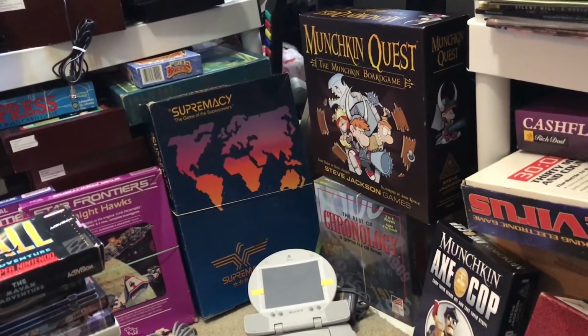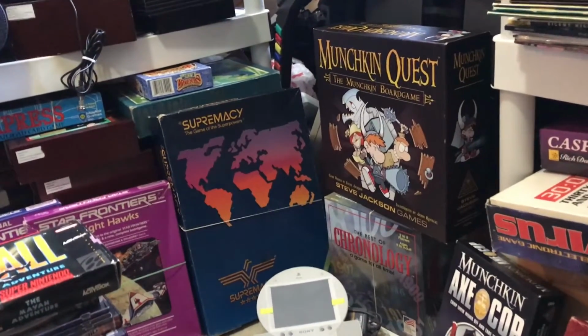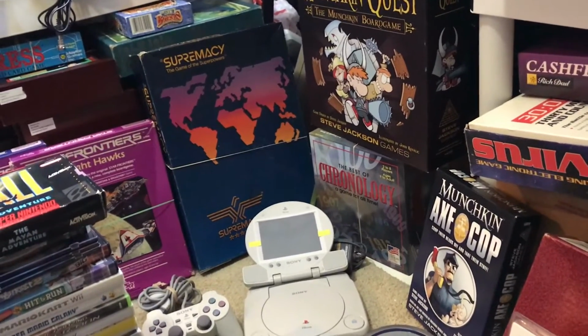I have never played Munchkin Quest, so if it ends up just being kind of annoying compared to the regular game, I'll probably get rid of it. But I think that goes for about 50 new. Munchkin X Cop's probably like 15 or 20 new.